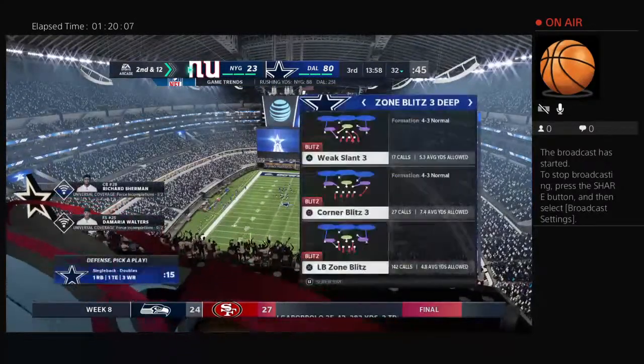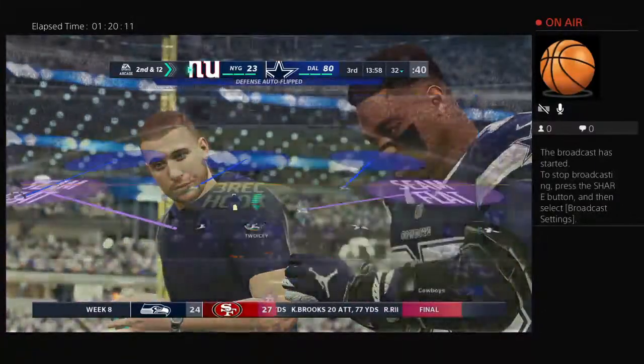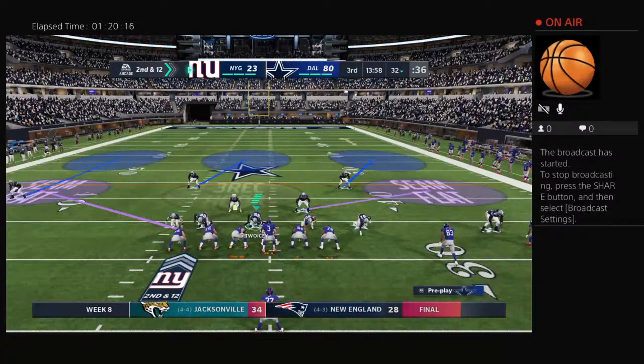Sometimes they throw in that big chunk play right away. Shocker. Try and get after them early and try and create a big play to give themselves some momentum. See what they have up their sleeve.